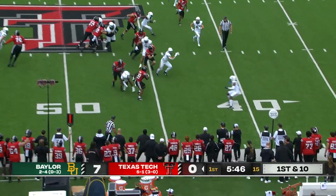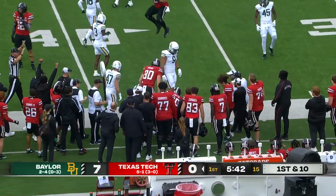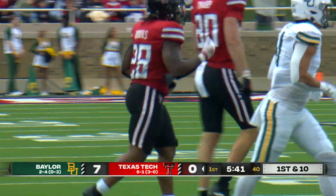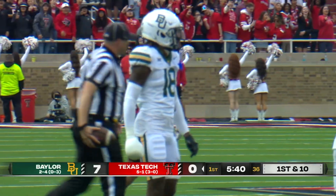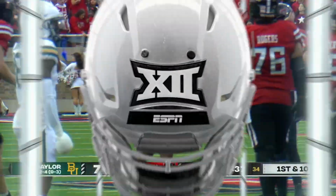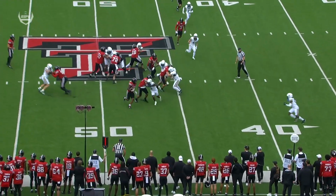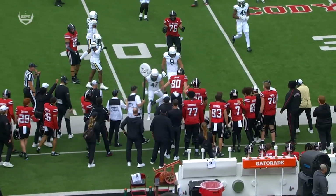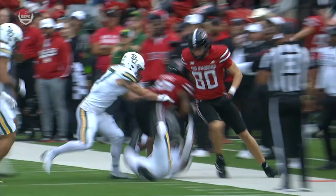It's Brooks. He darts to the outside, hurdles over a defender at the 40-yard line for a couple more. Oh my. You know how much power that takes for a 230-pound man to jump over somebody? But you know, this is a guy who can squat 600 pounds. 600 pounds. So he's got power. Oh, the lift he got on that.